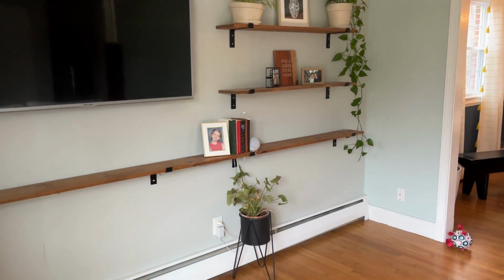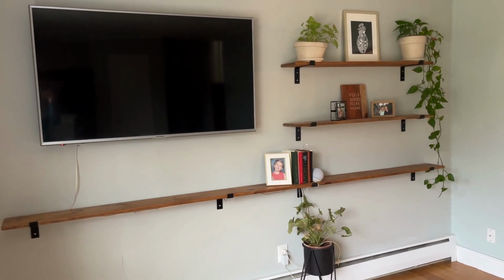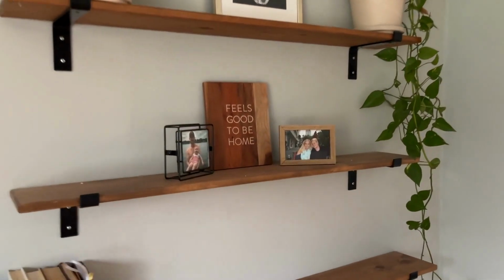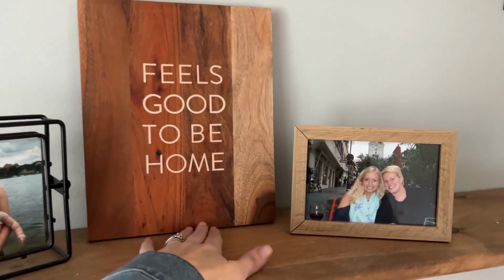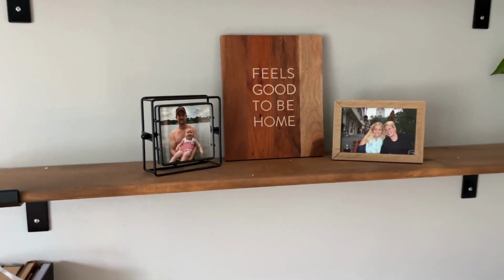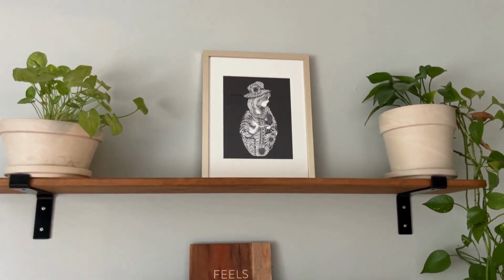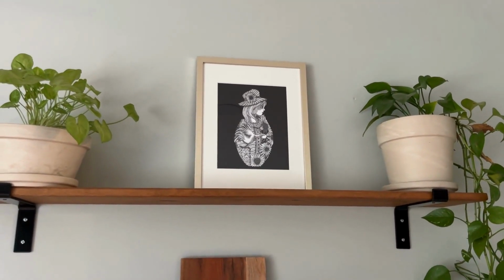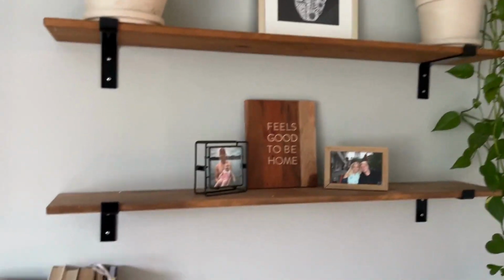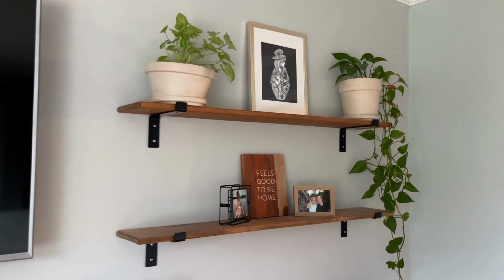So along with excess furniture, I don't buy any excess decor anymore. This is the decor that we've had for a while now, and it really basically consists of one of my favorite little quotes that I found since becoming a minimalist, because it does feel good to be home. Two of my absolute favorite pictures, and then this is a picture that my old neighbor had drawn herself, and I just thought it's so beautiful that it can stay. But then besides that, it's really just a few books I keep and some plants.